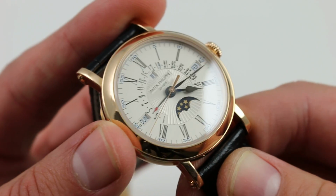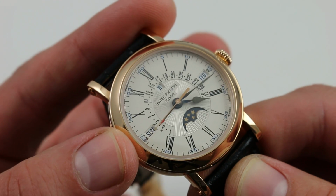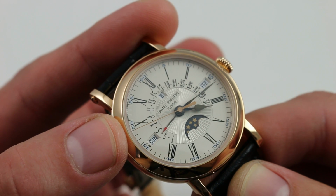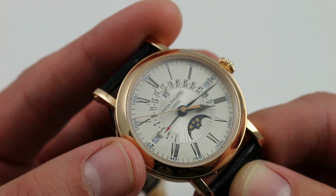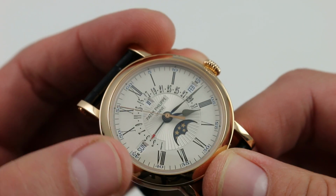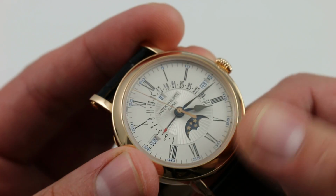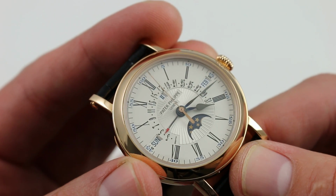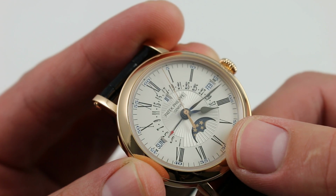The dial, again, vintage inspired. It has a little bit of pocket watch flair to it. Outboard, you can see blueprinted Arabic numerals for seconds and minutes. You'll also note the aperture display for the day, the month, and the leap year phase with a retrograde style date, and assegai minute hand with a spade style hour hand, and a bosom style moon phase at 6 o'clock.